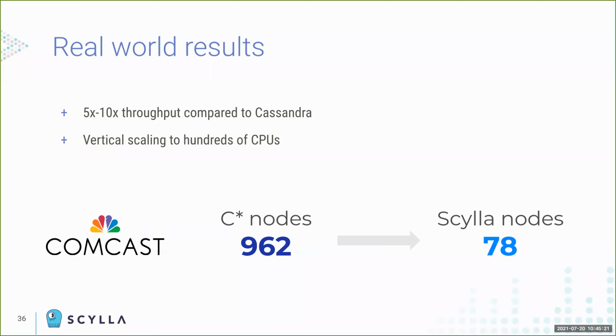These are results from actual clients that are running Scylla in the field. For example, Comcast has replaced a cluster of almost 1,000 Cassandra nodes with 78 Scylla nodes. Those Scylla nodes are actually larger than the original Cassandra nodes, but not by so much. But this was possible because you can run Scylla on large nodes, whereas Cassandra couldn't scale to a large number of cores, so you couldn't even run it on larger machines. So not only is performance better, you can actually utilize larger and larger machines, and you can do both horizontal and vertical scaling.